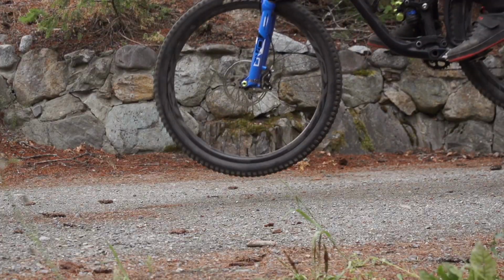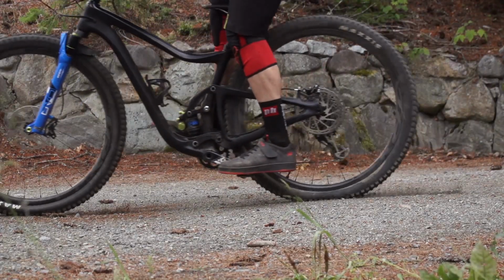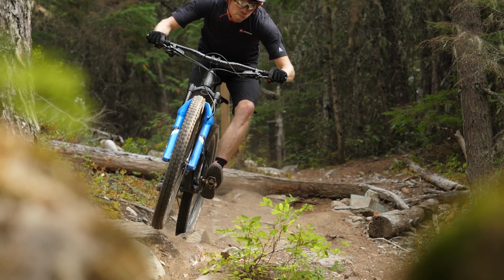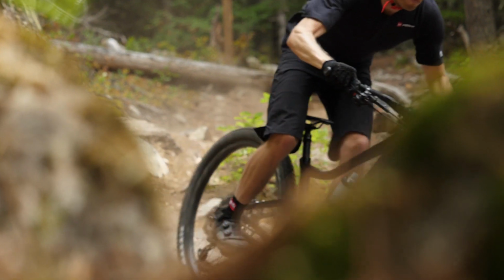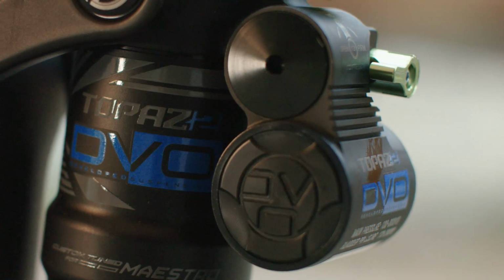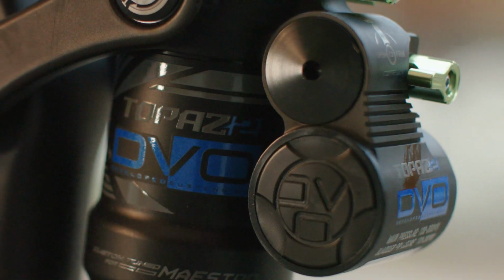The Trance 2.9 uses Giant's Maestro suspension platform. It uses 2 co-rotating links, so it's pretty soft in the initial part of the travel, levels out all the small bumps, but then it ramps up pretty quickly towards the end so you don't get a really harsh bottom out. Our test bike here is equipped with DVO's Topaz 2 rear shock and then the Sapphire 34 mil fork.